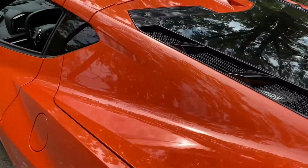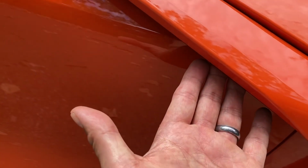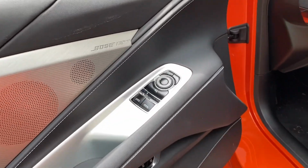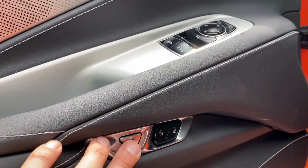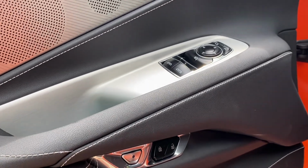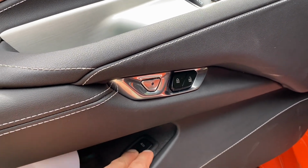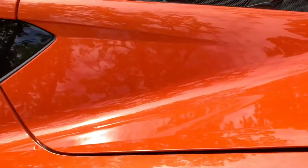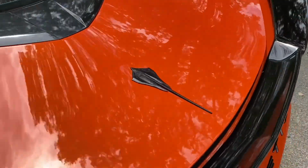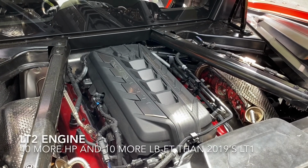It's kind of hard to do all this stuff one-handed. Door handle is under the frame of the side vent, very easy. And we've got the electronic door release. We will pop the back. We'll also pop the front while we're here. And there is a small block V8. It's a monster. It sounds great from behind the headrest.